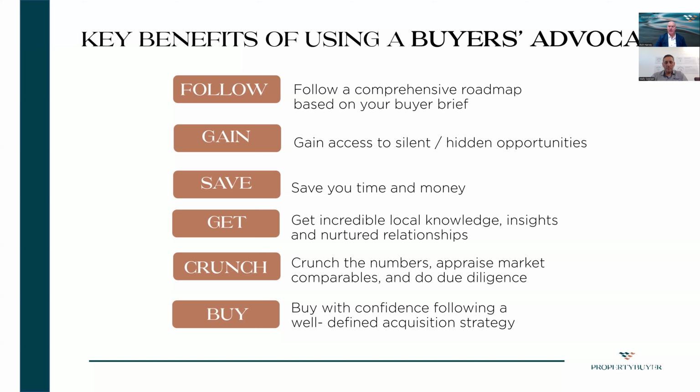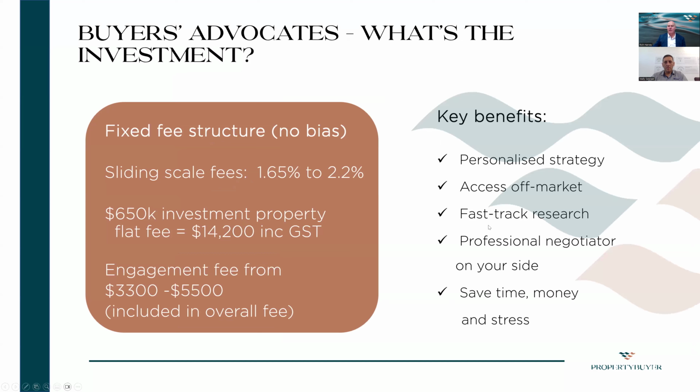Our average turnaround time from start to finish is about 1 to 2 months. If you engage us to buy a property, it averages about 60 days. We have a 6-month agreement. There's no rush until we find the right property, but we're pretty efficient at finding good opportunities that tick the right boxes for our clients. How do we charge? We work on a fixed fee structure. I'm happy to email that to anyone that's interested. For example, a property at 650,000 or up to 700,000 is a flat fee of 14,200. You pay 3,300 up front and then the balance on exchange of contracts. And that gets us away and searching for a property.